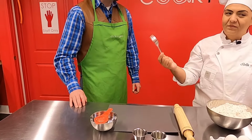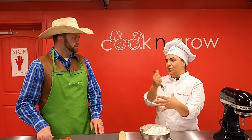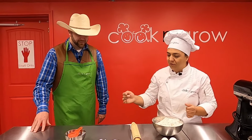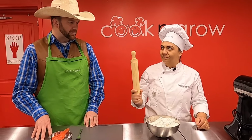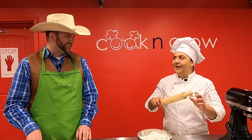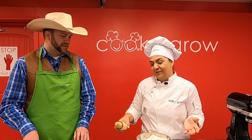Then we're whisking. Those whisks are super fun, but they're huge, too big for what we're doing. So it's easier to just whisk with a fork. And then we all know what this is. That's a rolling pin. We're gonna use it just to roll. I've seen sword fights and all kinds of stuff with this, just because we cook with kids.